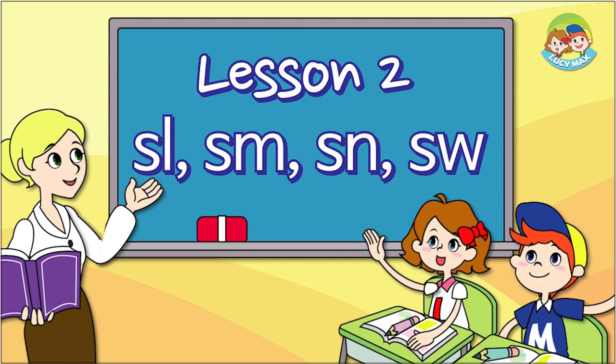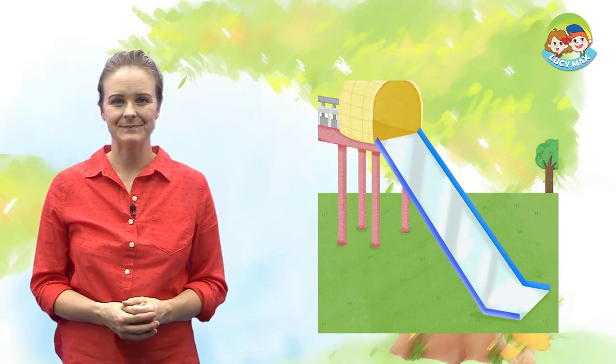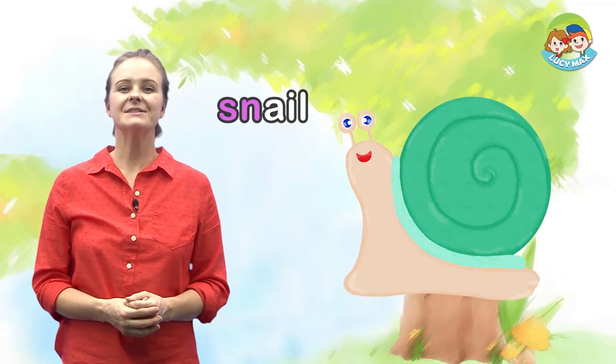Sl, sm, sn, sw. First, let's look at some key words with pictures. Snow. Swan. Slide. Swim. Slow. Snail. Smell. Now let's read the story. Are you ready?